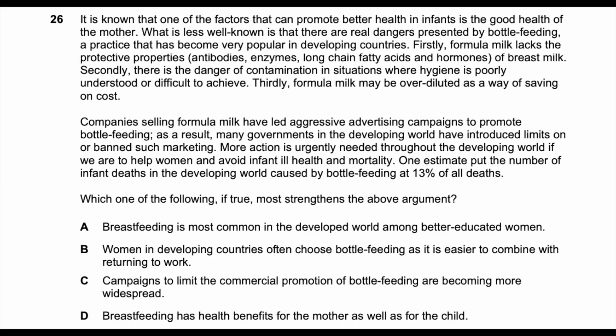Question 26. It is known that one of the factors that can promote better health in infants is the good health of the mother. What is less well known is that there are real dangers presented by bottle feeding, a practice that has become very popular in developing countries. Firstly, formula milk lacks the protective properties, antibodies, enzymes, long-chain fatty acids and hormones of breast milk. Secondly, there is the danger of contamination in situations where hygiene is poorly understood or difficult to achieve. Thirdly, formula milk may be over-diluted as a way of saving on cost.